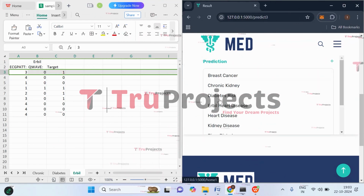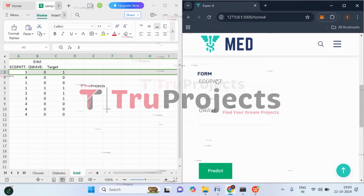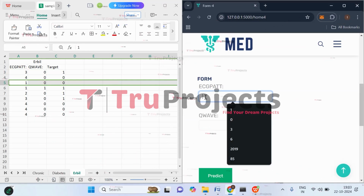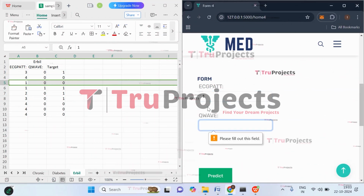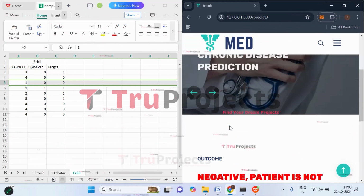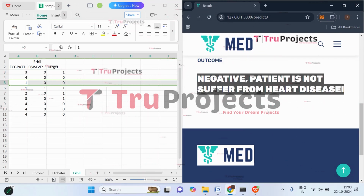So click on prediction. Under prediction, click on the heart disease. So let's try with the fifth test case. Give the ECG PATT value as 1 and Q wave as 0. Click on predict. And here we got the prediction that negative, which means the patient is not suffering from any heart disease.